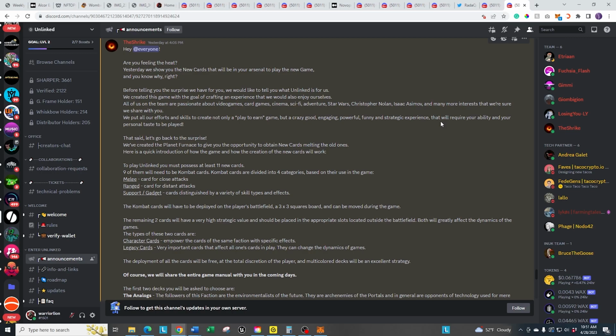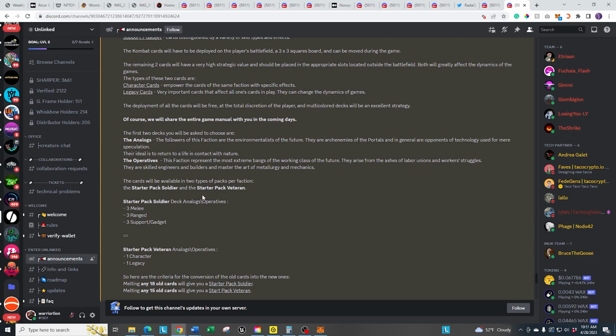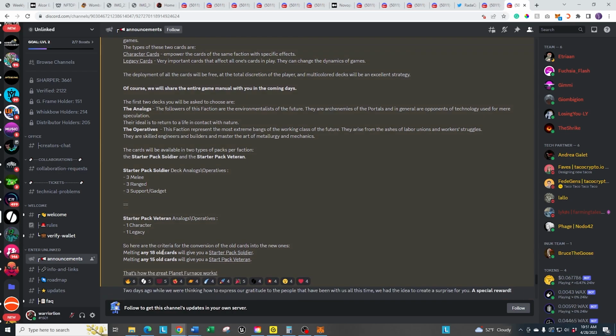Instead of going 1-for-1 with NFTs from the old to new, at least my understanding from reading this, there is a process where you hand in a number of old cards, and I'm using their words, old cards, 18 old cards, to get a pack of 9 cards.